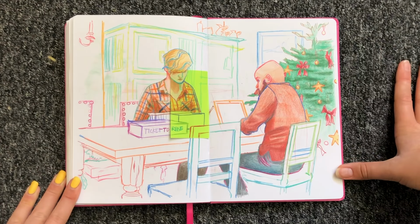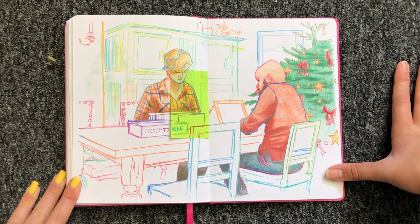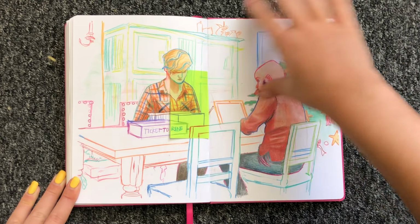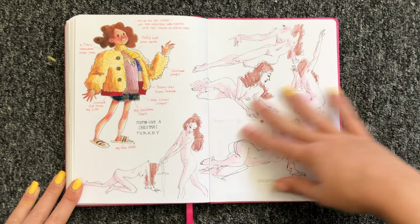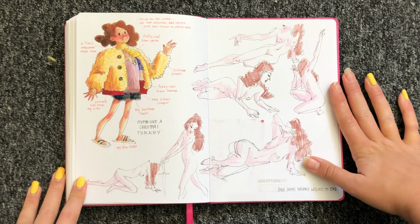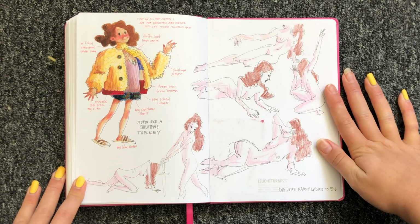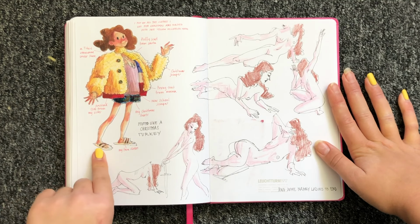And finally, nearly finally, we've got some Christmas time events. This is my brother and my sister-in-law. And then just some very random quick life drawing sketches, again from Croquis Cafe. Oh no, this is from Quick Pose, I think. I can't remember, but this is me.